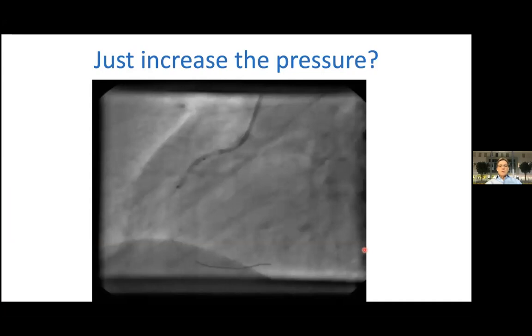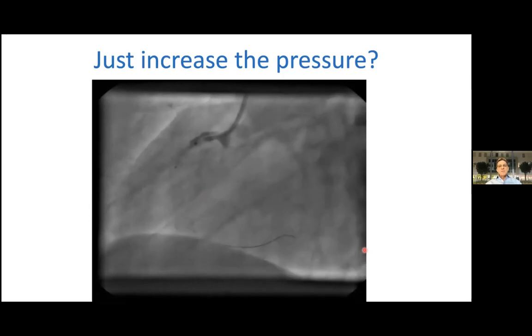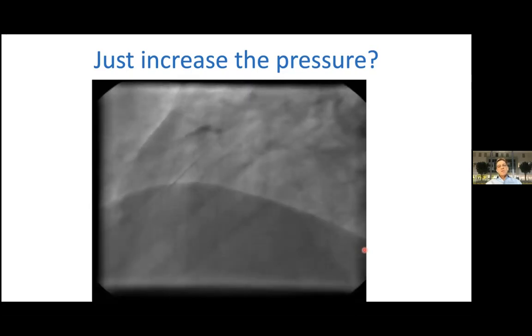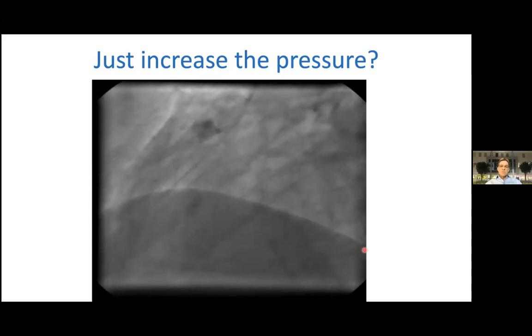So just to get one question out of the way, why not just increase the pressure in the balloon until it pops? That's why. That's one of my earlier experiences. Got away with no complication, but a ruptured balloon is one problem. We have ruptured vessels as well.